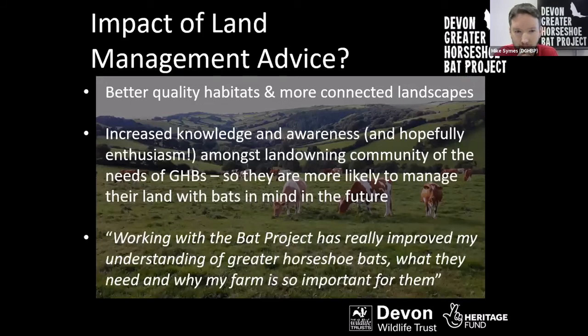So it's a bit of a whistle-stop tour, but if you summarise it into two key points, I guess, on the impacts of land management advice, obviously there are many other examples I could have brought in, but the two key things are, hopefully, better quality habitats and more connected landscapes as a result of our advice and working with landowners to implement some of those land management practices that we'd like to see, which will help the bats. And also increased knowledge, awareness and hopefully enthusiasm amongst the landowning community of great horseshoes and what they need. The aim is that many of these farmers will in future be managing the land with bats in mind.